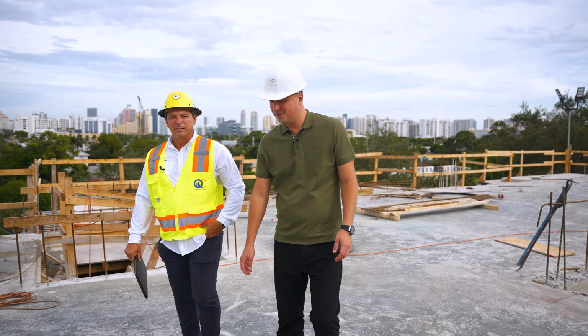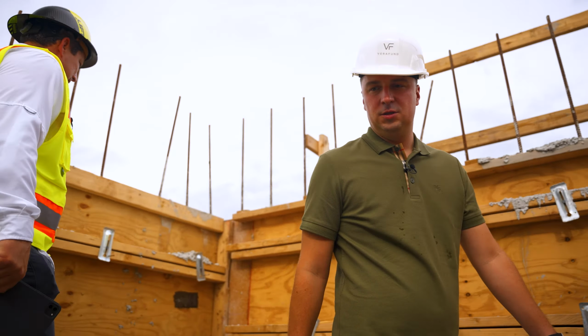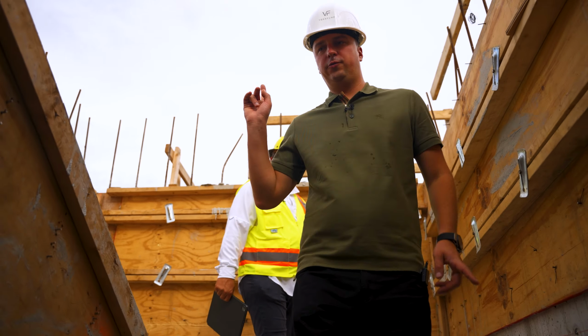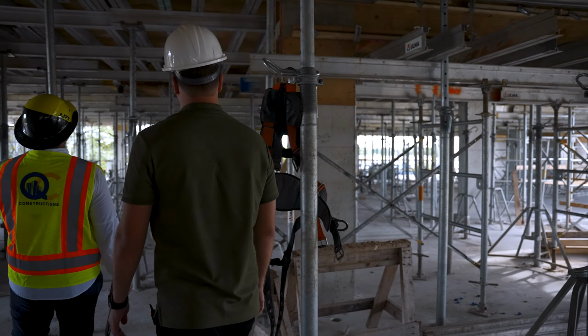Okay, let's go check the lower floor. Can we walk through here? Yeah. So this is the second staircase. We're going from the fourth level down to the third level. So as you can see.